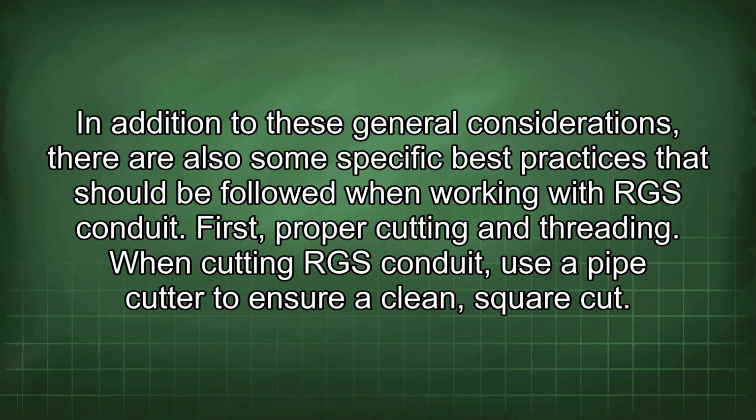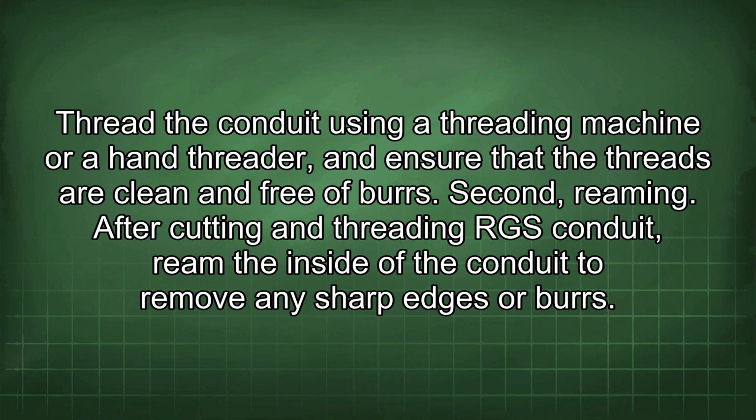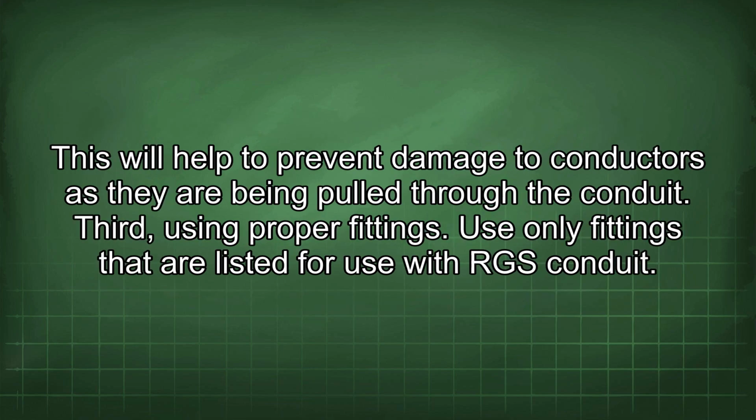First, proper cutting and threading. When cutting RGS conduit, use a pipe cutter to ensure a clean, square cut. Thread the conduit using a threading machine or a hand threader and ensure that the threads are clean and free of burrs. Second, reaming. After cutting and threading RGS conduit, ream the inside of the conduit to remove any sharp edges or burrs. This will help to prevent damage to conductors as they are being pulled through the conduit.